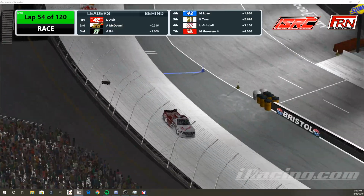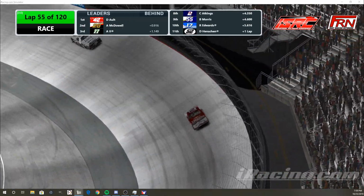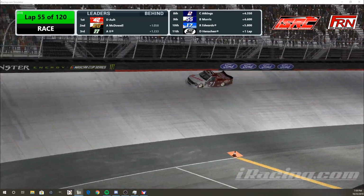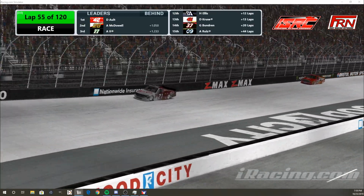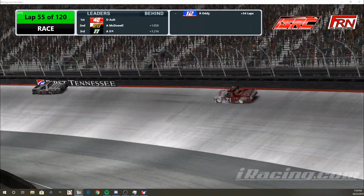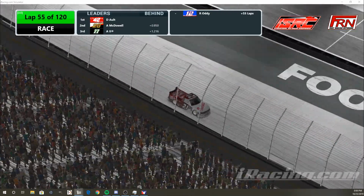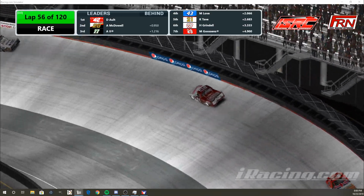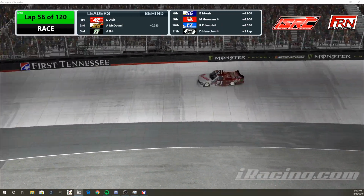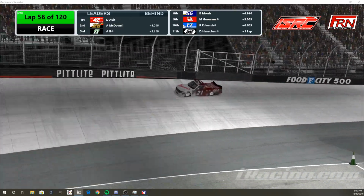Meanwhile, back in 5th, Tave with some rear end damage on that number 21 machine. He's been having a solid day in that Chevrolet truck as he comes off of turn number 2, down into 3 and 4. Tave has been running mainly top 3 so far tonight. Right now, he currently sits in the 5th spot.